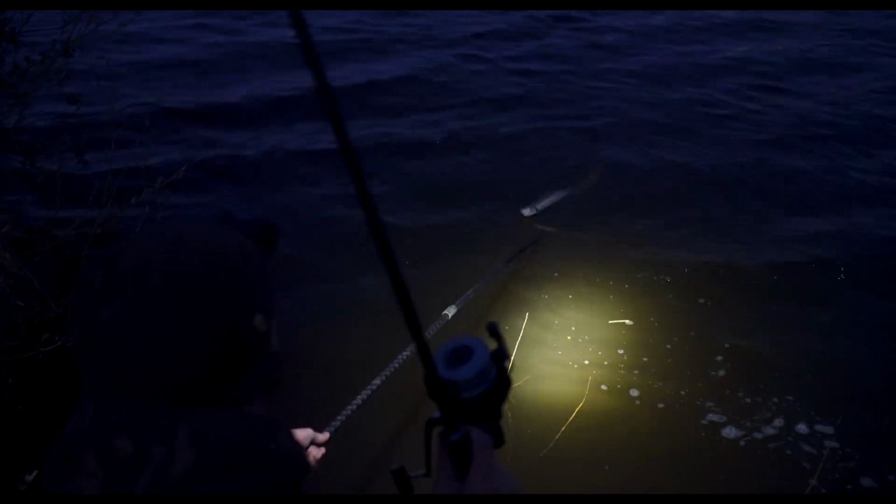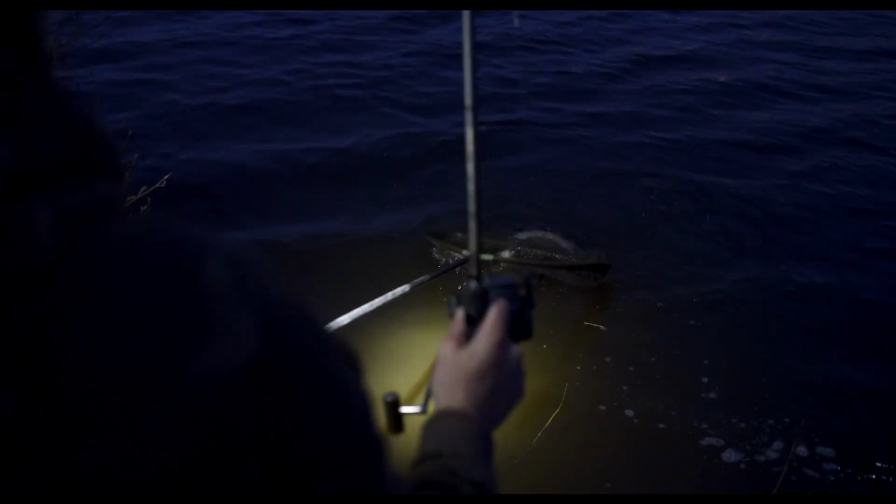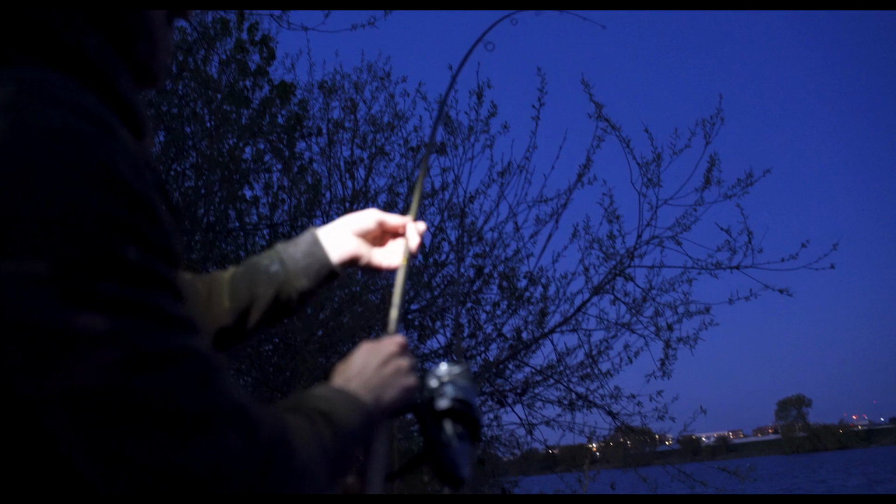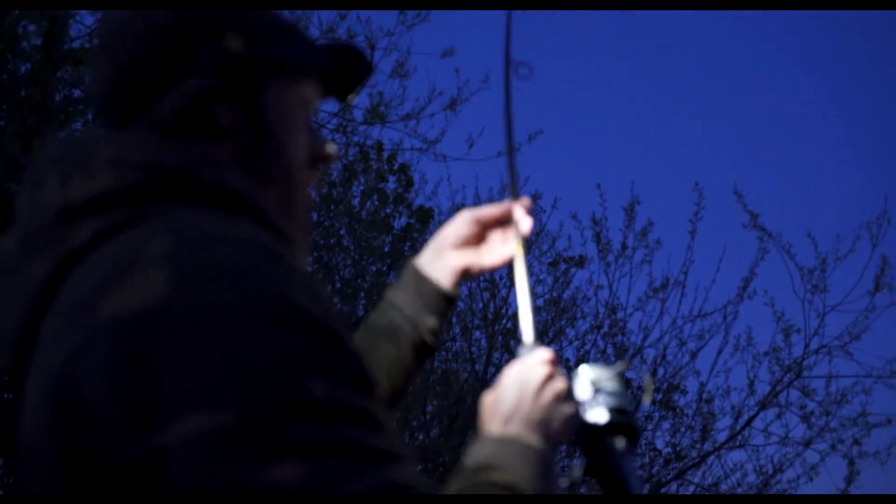Got it in, it was a lovely eel, probably about three pounds, and dealt with it and got it back. But what followed was enough to make you quit fishing. It was bite after bite after bite, eel after eel after eel. And they were bootlaces as well. They weren't even proper ones. The first one was the best one I had. These were tiny things. I'm sitting there in the middle of the night with forceps, I've got eels wrapping around my arm, trying to unhook them. Oh, it was a nightmare.